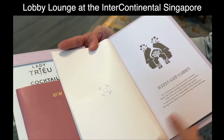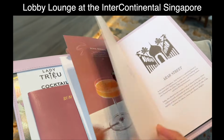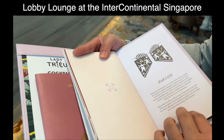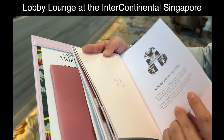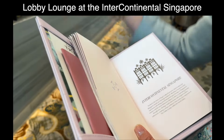Sultan Gate Garden. So we do have a daytime and nighttime cocktail. We have the Arab Street. We also have the Saja Lane. We do have the Albert Food Center and the InterContinental Singapore itself.